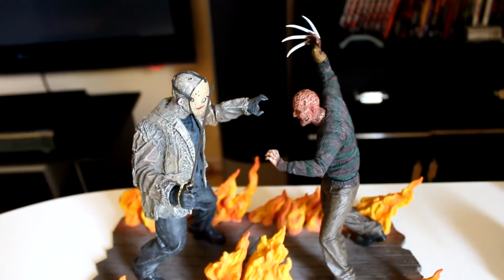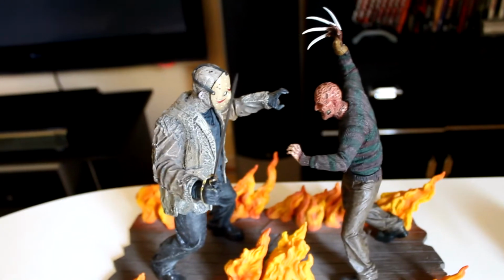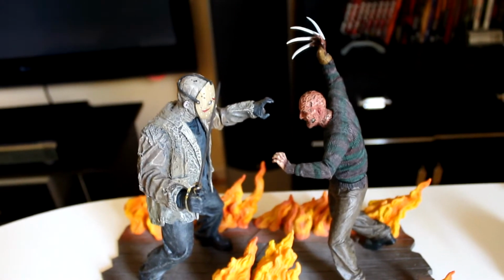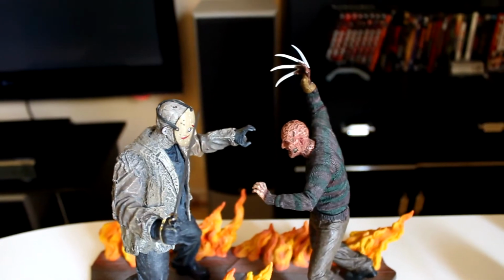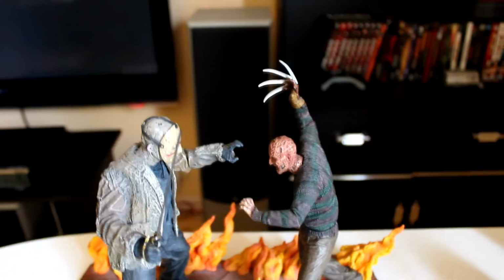I was in America recently and I picked up some pretty cool ones there as well, so I'm going to share all of those with you. They're mostly horror related, of course. I'm a horror guy and I like Freddy and Jason, so you're going to see a lot of Freddy and Jason stuff. I also have a demonic Freddy up there, but that's from Sideshow Collectibles, not NECA, so we are not going to be looking at that one today.